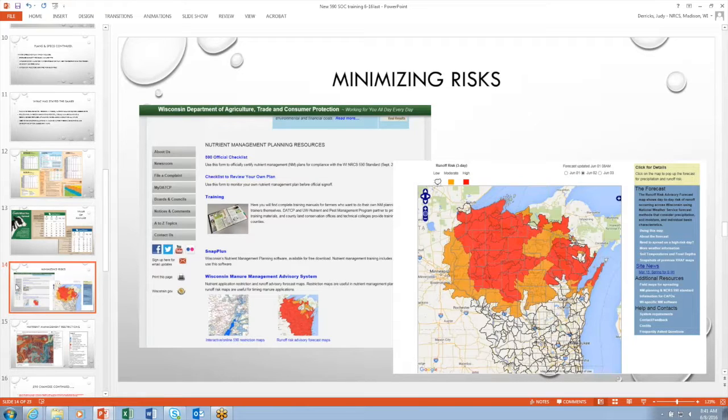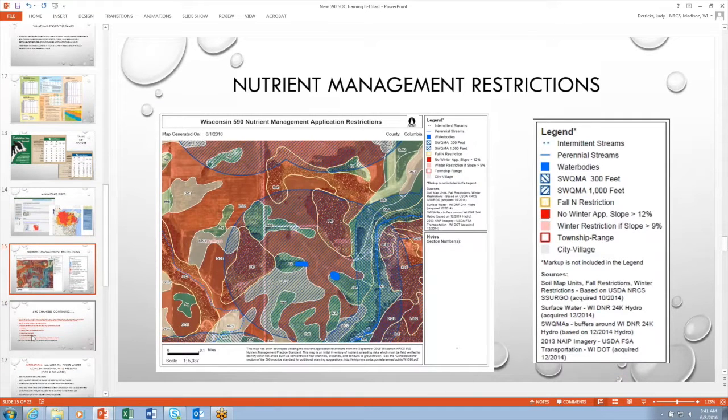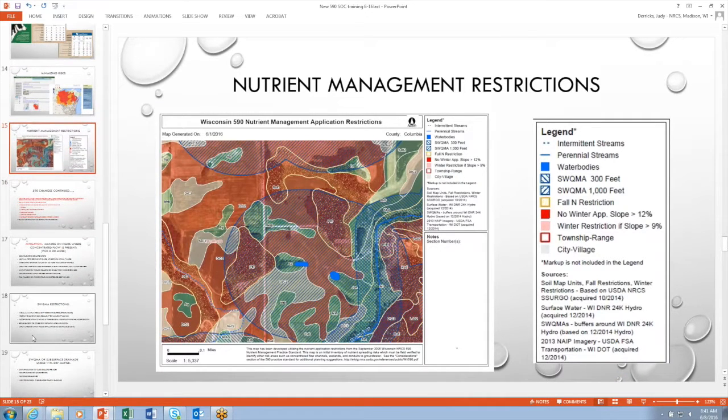So there's a lot of tools available now that weren't there in the past to help us make sure that we are paying attention to potential risks from serious runoff events, and weather mapping is one of them. Whether the maps hit it right or not is another story, but at least we've got predictable tools available to us. In addition to that, I just want to really commend the UW and the Department of Ag for some of the tools that they've put together to help also.